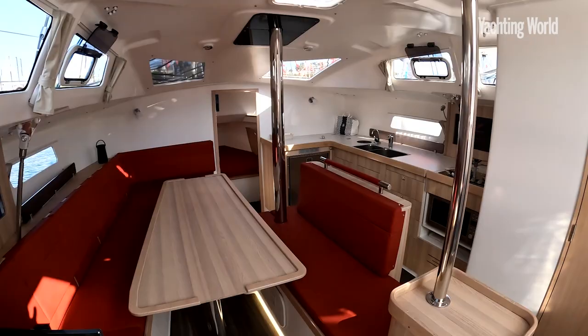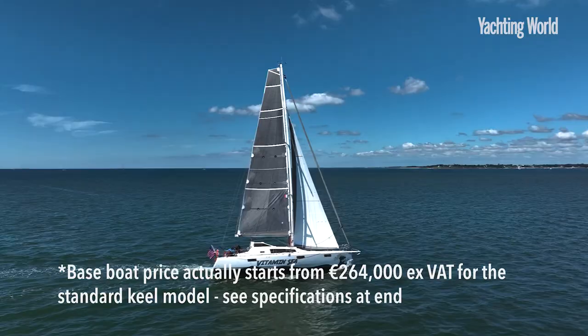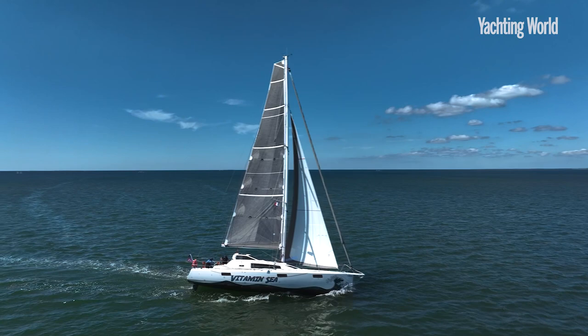So this 1270 starts at €380,000. So the boat we're on, with sails and tax, is around about €500,000.